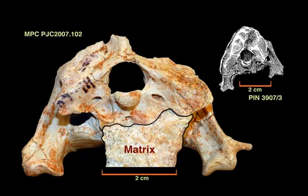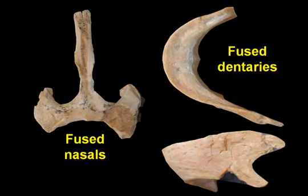And so we're doing a little bit of work these days on Avimimus, not only in terms of the anatomy of the animal, which is poorly known, but also in terms of the possible behavior of the animal, because so many individuals were found together, and some more cranial bones.